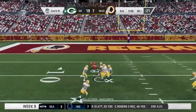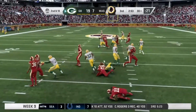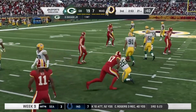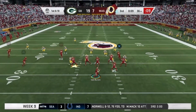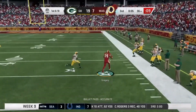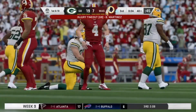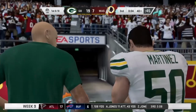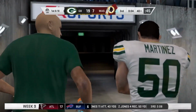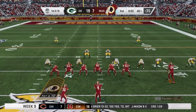We're in the 3rd quarter. Here's a throw, trying to force to Gregory, and it's going to be intercepted again. Darnell Savage Jr., and now Van Buren has a lot of work to do as the Redskins are able to force the punt. Now Blake Martinez will go down with an off-ball injury. He's going to go to the locker room.